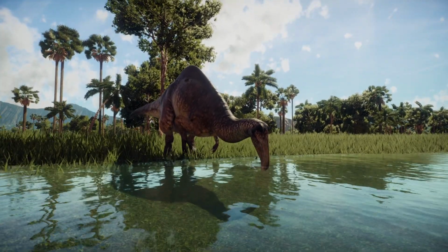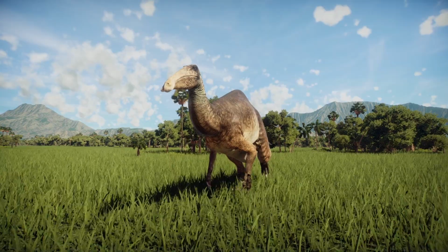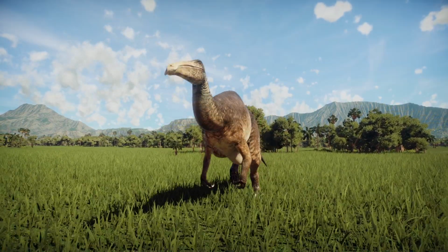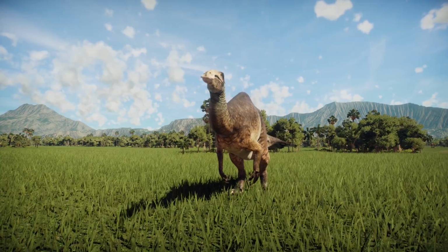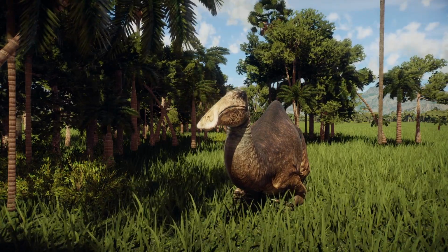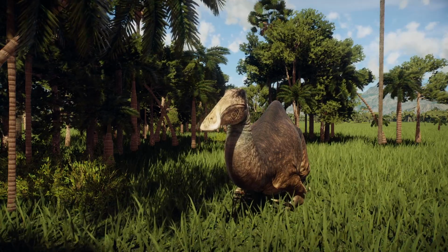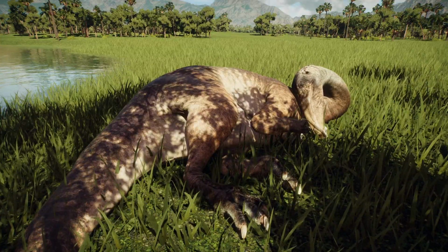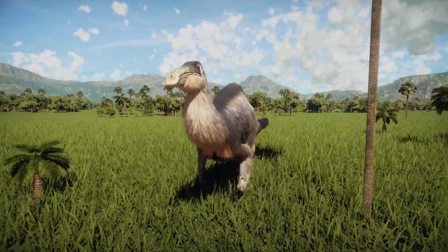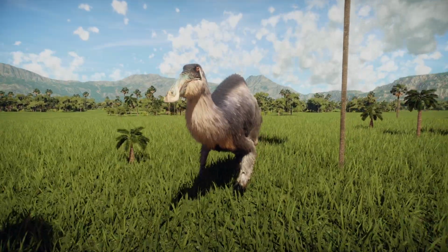Calling dinosaurs things like terrible or horrible is a trend that goes all the way back to Sir Richard Owen, who first coined the term dinosaur, which of course means terrible lizard. Although it may look intimidating, this animal's diet primarily consisted of fish and plants. A real connoisseur, don't you think?